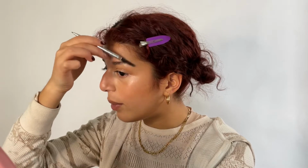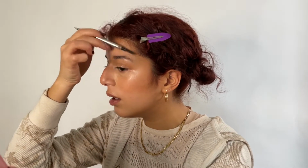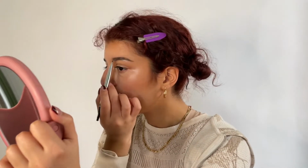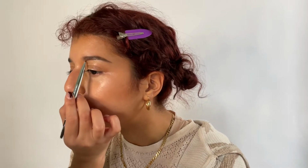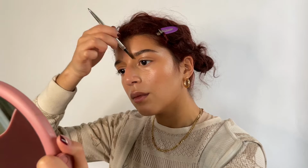Oh, also, I'm filling in my eyebrows with the Dior eye pencil. Surprisingly, it's the same amount as the Anastasia Beverly Hills eye pencil. So I'm not that bougie, everybody. I like to fill in my eyebrows really lightly. I do already have pretty thick eyebrows, I think.